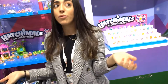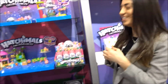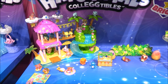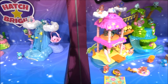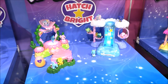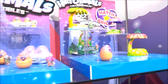A lot of webisodic content will be created around that theme. So there is a try me, and you can bring the party to life if you do. There are some new play sets that have some cool try me features that look like a lot of fun. Tons of additional Hatchimal collectible accessories. I love the way the new eggs look.